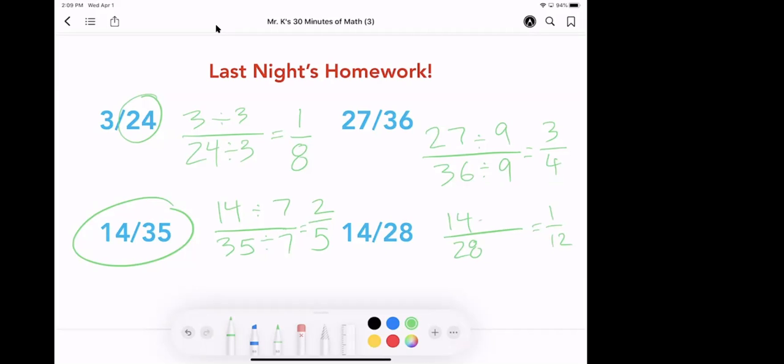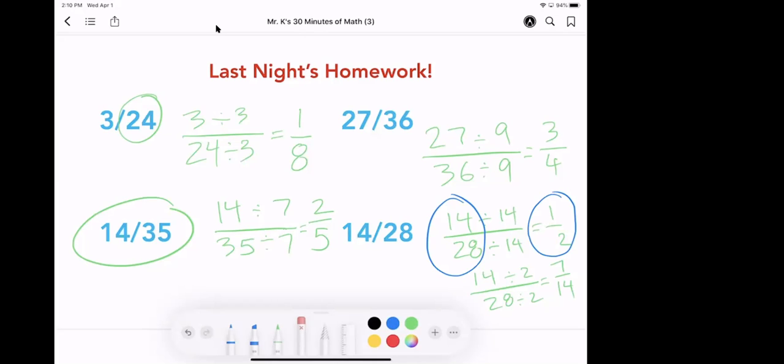You can do both. If we divide by 14, we're going to get 1/2. If we divide by 2, then we're going to get 7/14. Now here's the cool thing about fractions. 14/28, 1/2, and 7/14 are all the exact same thing. And that should make sense because 28ths are tiny, tiny pieces, and we need 14 of them to make a half. A half is a big piece. We only need 1 of them to make a half. And 14ths are kind of in the middle, so we need 7 of them to make a half.